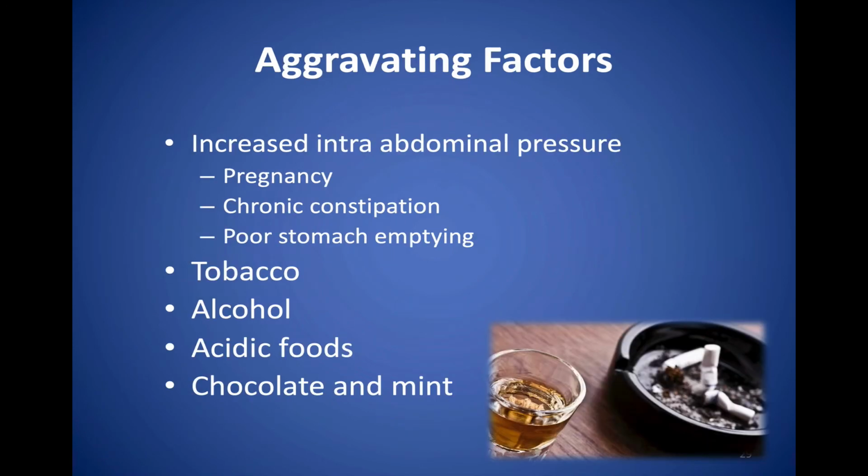There are things that make GERD worse, that increased intra-abdominal pressure. For example, women who are pregnant tend to have lots more heartburn because they have something pushing up on their stomach from down below. However, chronic constipation, which is due to a low-fiber diet, causes that increased intra-abdominal pressure as well, and actually is implicated in things such as causing the hiatal hernias, pushing that stomach up into the chest from straining. Also can be a factor with hemorrhoids and varicose veins.